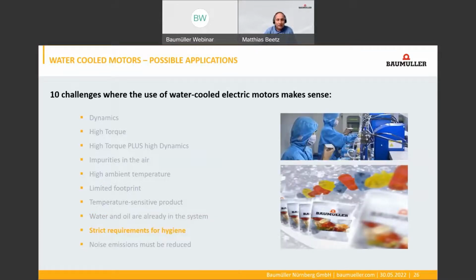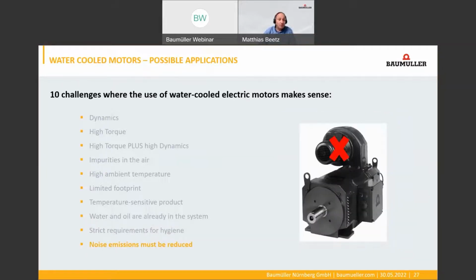Particularly in food production and the pharmaceutical industry, hygiene requirements are high. The fans in air-cooled motors cause turbulence in the air, which favors a distribution of spores and germs. This problem can be circumvented with water-cooled motors. When water cooling is used, noise pollution is significantly reduced due to the elimination of fan motors.